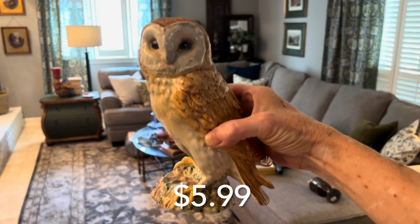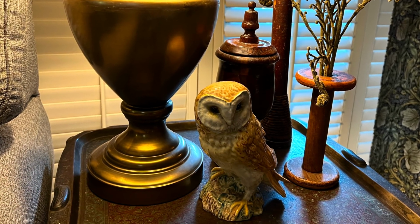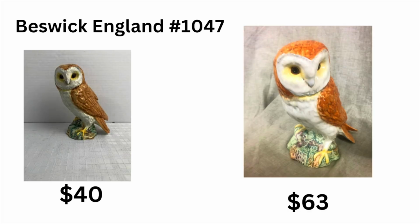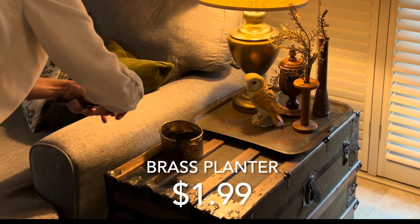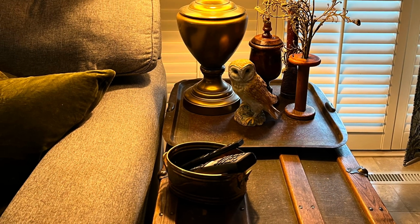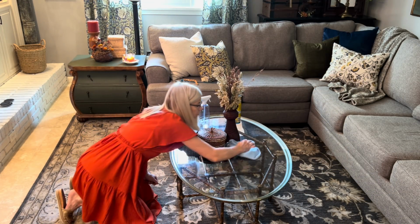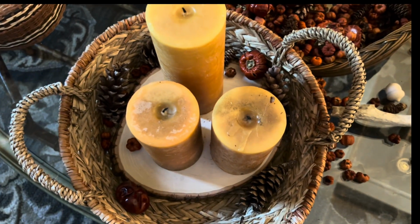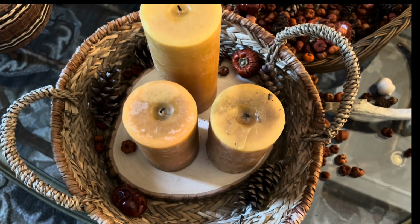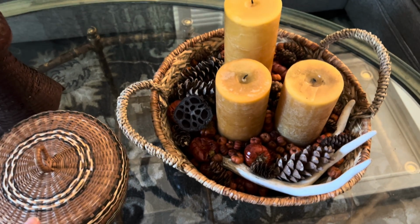I couldn't believe my luck when I spotted this owl at Goodwill. It looked expensive to me, so I did some research and found these identical owls for sale on Etsy. I thought this brass planter would be a cute way to corral the remote controls. I decorated the coffee table in a previous video, so I just added a wood slice to this shallow basket to keep my candles level, and then filled in around them with potpourri and a few pine cones from my yard.